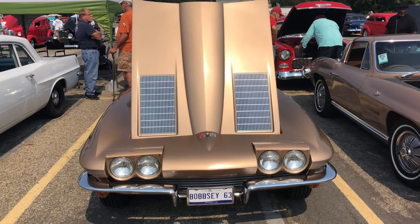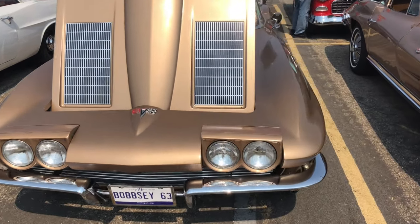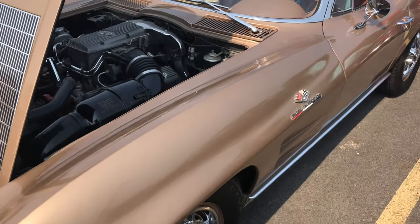Okay guys, I found a really nice Corvette and it's got the original motor in it. You guys are gonna love this one. Check out this beautiful '63 split window. It's fuel injected.